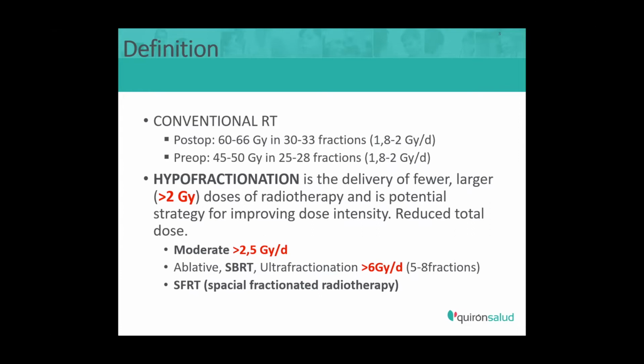If we speak about moderate hypofractionation, we speak about fractions of 2.5 every day. And when we talk about SBRT, we're speaking about bigger fractions, 6 grays per day, and the treatment lasts for 5 to 8 days. So moderate takes around 3 to 4 weeks to complete the treatment. When we talk about SBRT, we talk about 1 week or 2 weeks if we do it on alternate days. Spatial fractionated radiotherapy is a new concept that is coming for larger tumors. I will give you a brief information about that.